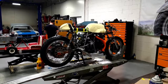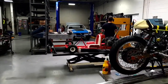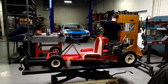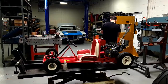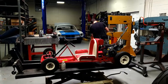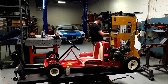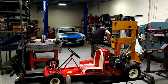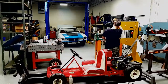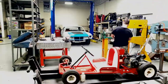And an old go-kart that we put a modern kind of racing motor on. This was in the guy's family for probably 60 years. His grandfather bought it new. So he's going to get to actually drive it for the first time since he was a kid. There's a Coyote powered Maverick in the back. And we've got a full suspension package, wheels, tires, and on. And then come over here, one of our favorite little big cars.